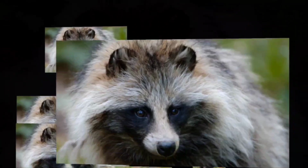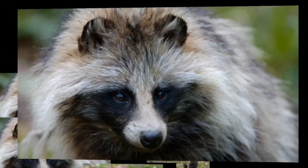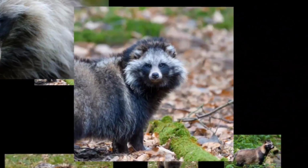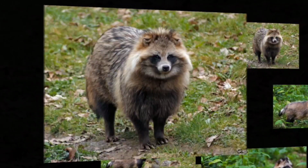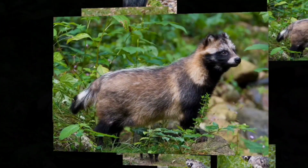In this video, I'm going to be covering the raccoon dog. Now, this unique mammal also goes by the scientific name Nyctereutes procyonoides, and it's a carnivore with uniquely dexterous front paws and a pointed snout with small teeth, also having the honor of being the only canine that hibernates. But we'll talk about that later.